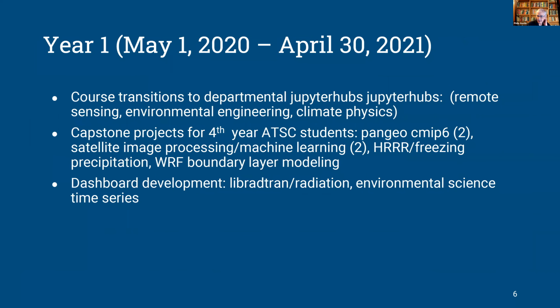So how did year one go? We're very happy with the progress we made. We're running about 6 JupyterHubs. We've used them for a remote sensing course, environmental engineering, Brian Rose's climate physics course at the graduate level. We've pulled a bunch of students through capstone projects. CMIP6 notebooks were a big hit.